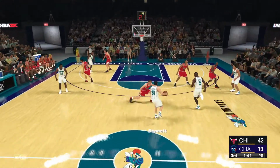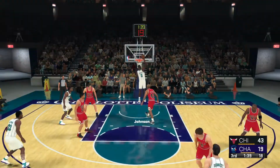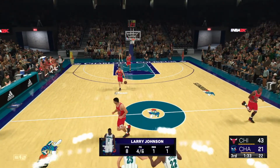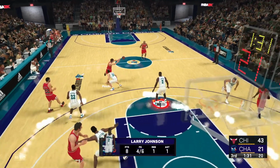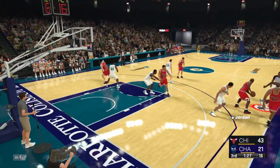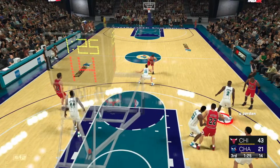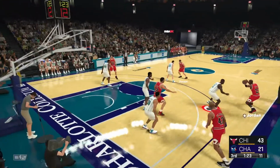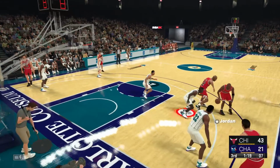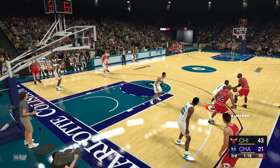A minute 42 left in the third. To the inside, Johnson. Gotta love the effort there. An undersized 4 who can really make things happen with that leaping ability. Pass to Williams. Jordan with it, and Johnson picks him up defensively. Johnson against Jordan. Shot clock at 6.